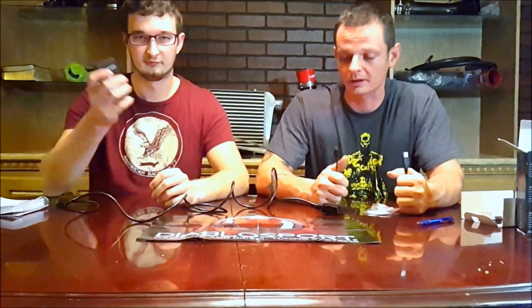Alright, and then this cord, this is the Universal Serial Bus version 2 cord. It's got the... what is that? Is that the mini or the micro? That's the mini USB.